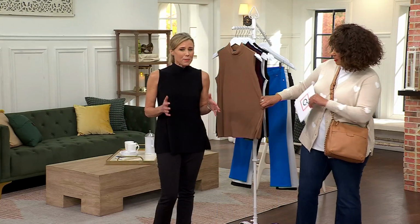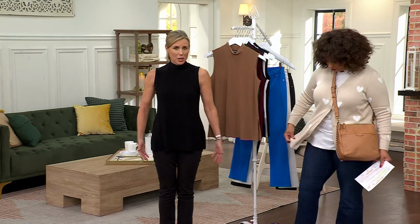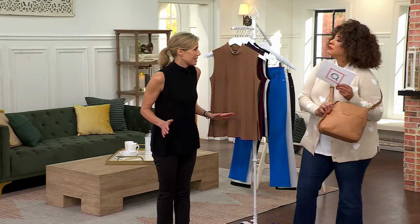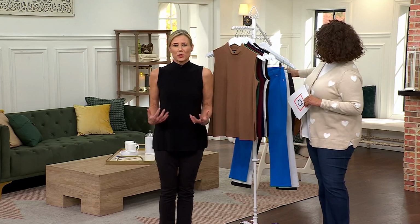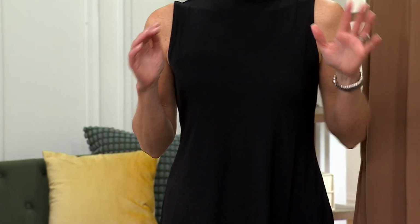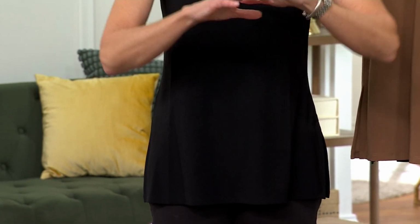But what's so nice about the Italia Knit is I have it out, but you can absolutely tuck this in. It's not going to wrinkle, it's going to travel well, and this is a beautiful silhouette for all figures. I love the coverage of it, but again, that's why this is so popular, because of all the boxes it checks.